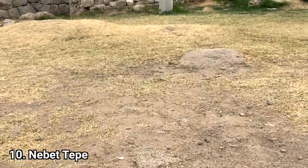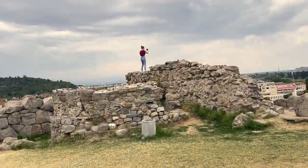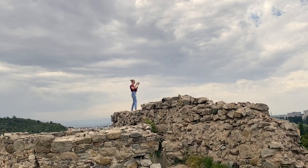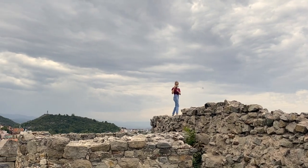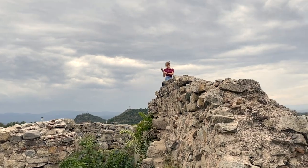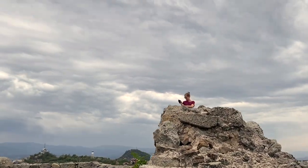All right, so that concludes my list of 9 places that I wanted to show you. However, I'm going to throw in a bonus place. So place number 10, Nebet Tepe, which is on top of one of the hills that make up the city of Plovdiv. And it's a very common place for locals to go at sunset, where they can watch the sunset over the city, and it's just really beautiful. Something that's also really popular in Plovdiv is called an ilac, and that means to chill out and relax.